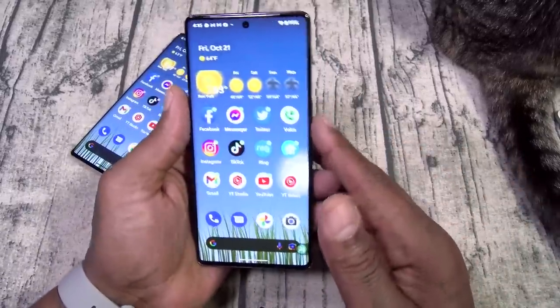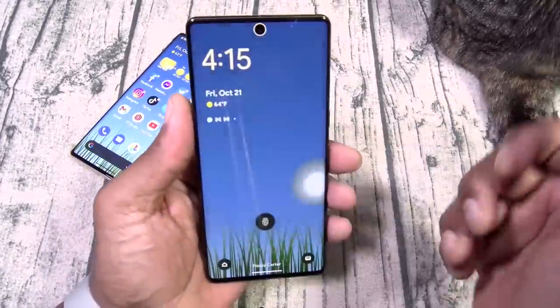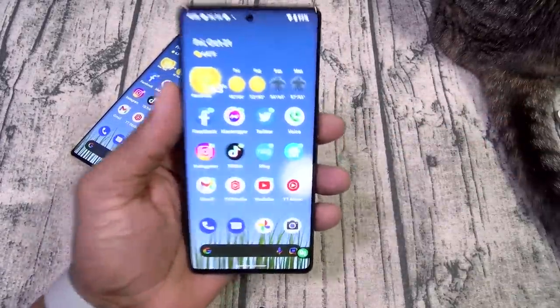So anyway, where was I? Let me get back on track. Always on display, it does work, just not too customizable.